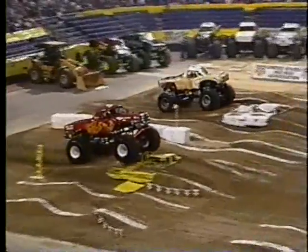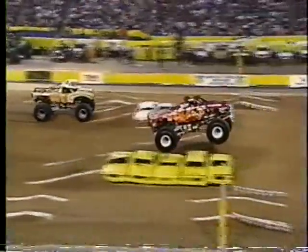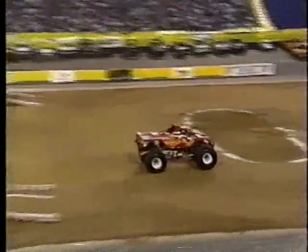Look at him, just spinning. Oh, he's only two-wheel drive, Ralph. The rear tires aren't turning at all. Ralph, you know what you'd call this right here? A loss. No, a bear.